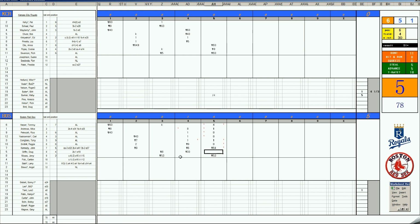And it's Doug Griffin with 2 outs. 66. 1-1 fly ball to left, and he misses the 1-1. It is 5-zip. We go to the 6th. Pat Kelly, 4-10. This guy's a center. This is Reggie Smith, a 2 in center field. Makes the catch as a 4 would have. Paul Shaw, 68. This guy's the right. And John Mayberry, 37's a walk. Bob Oliver, 59, rolls to second base. We go to the bottom of the 6th.